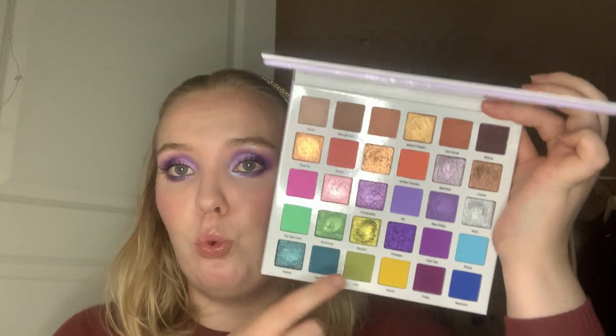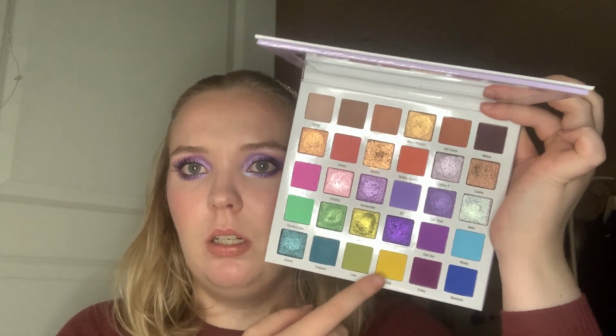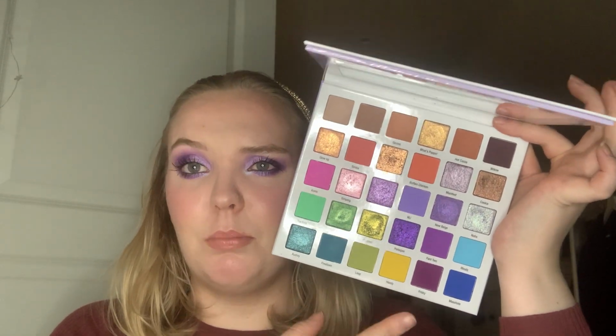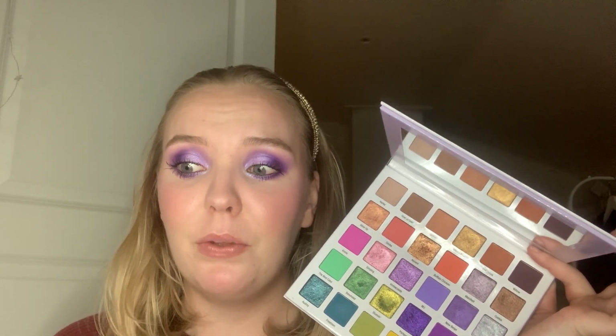The look I did with the icing base was these two right here. No, not that one. This one, and this purple one, actually. And maybe a little bit of the yellow one. I do not remember. And the look was really pretty. I got so many compliments. And it was just crazy how many people loved that look. And I was just like, well, that's good. I love the look myself.